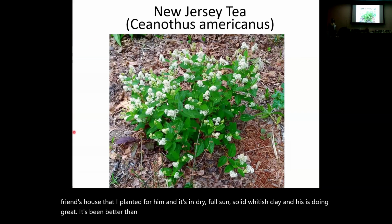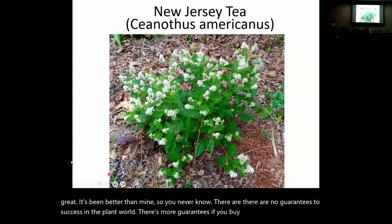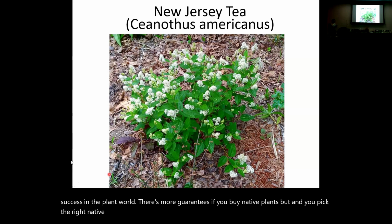There are no guarantees to success in the plant world, even with native plants, when you pick the right native plant for the right place. There are never real guarantees.